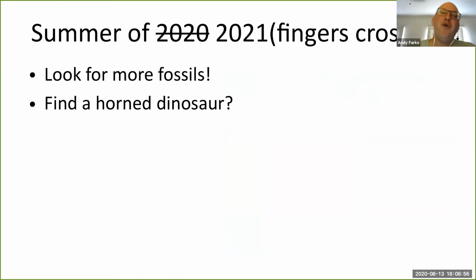And unfortunately, I was really hoping for a horned dinosaur fossil, but we didn't find one. We weren't able to go out this summer for some reason, but if we're able to go next summer, I really want to go out and look for more fossils and maybe find that horned dinosaur, because I know it has to be there.